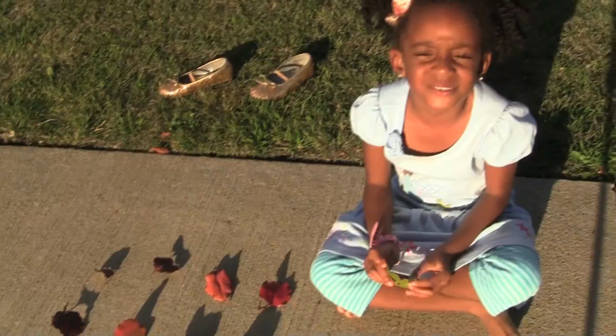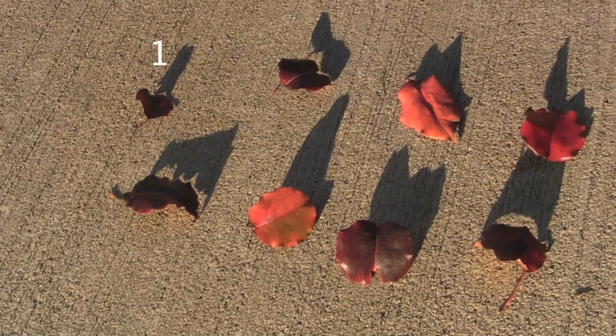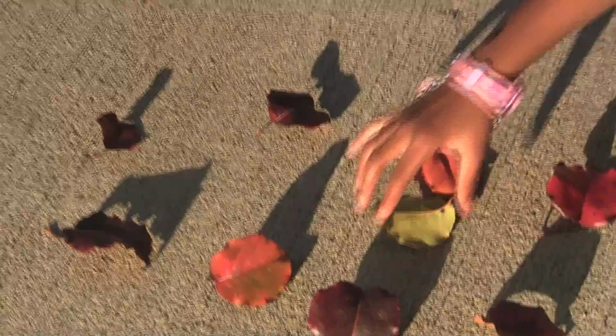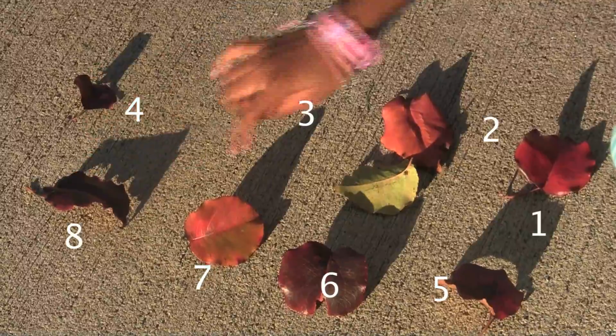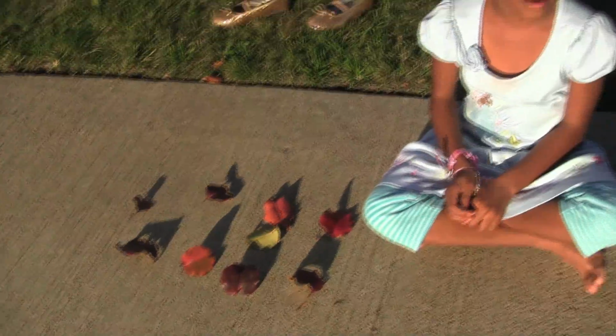How many leaves do you see? Let's count. 1, 2, 3, 4, 5, 6, 7, 8. If we add 1 more, let's count. 1, 2, 3, 4, 5, 6, 7, 8, 9. So we have 9 leaves with 1 more.